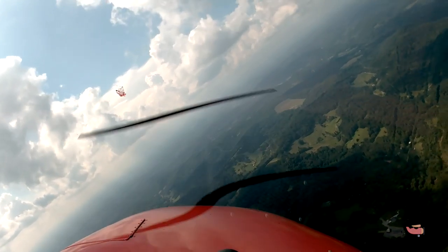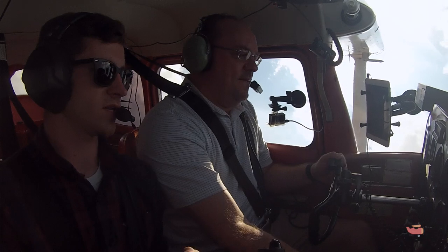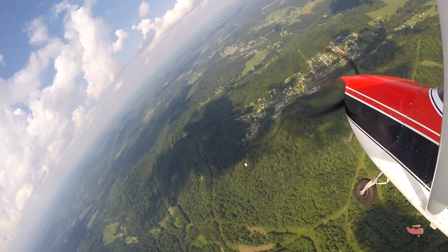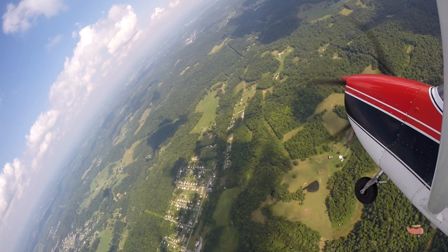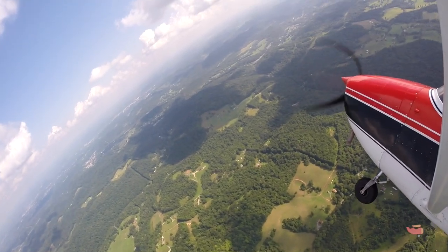See. Yeah. A little more bank. There you go. Feel the G's. Set them in. Yeah. And make it steady. Look at the ball. A little uncoordinated. So just a little right pedal. Just a fuzz. Lay your foot a little harder on it. There you go. Now, as you add that pedal, you're going to counter with your hands. There you go. Too much.